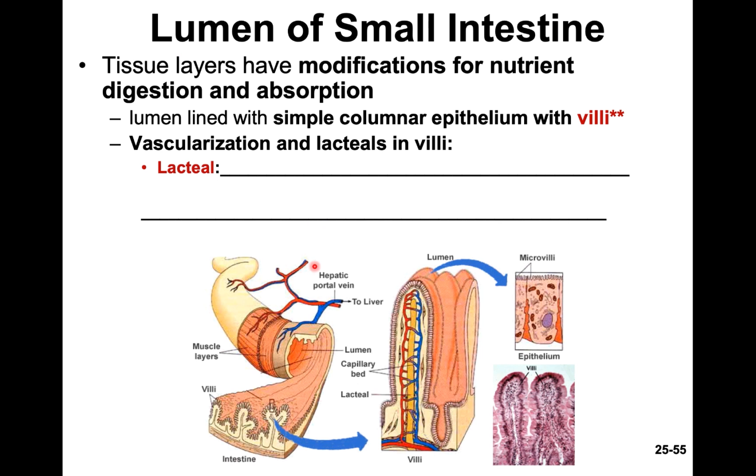Now this is a fill in the blank. In the small intestine, you do have these ridges that you see here. These ridges have little hairs sticking out of them called villi. If I take one of these villi and look at it here, this is one villus, one of these little fingerlike projections. Take a villus and you'll see that it's covered with all these little columnar cells, okay? This is considered the epithelium of the lumen.